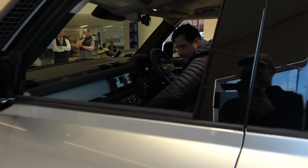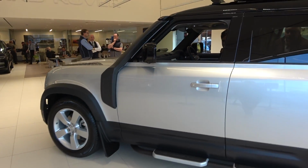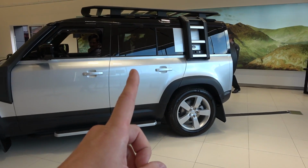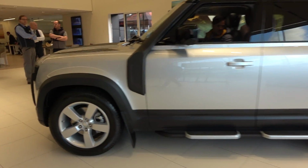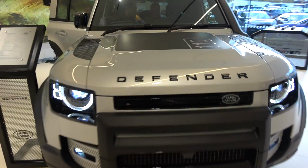And inside, yeah, I think it's looking pretty good. There are a lot of customers here. The event has only been going on for about 10 minutes, and there are a lot of potential customers, people probably with deposits down as well. Have a look at it from the front.